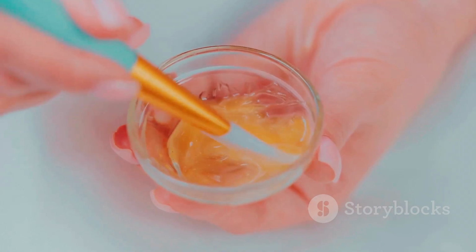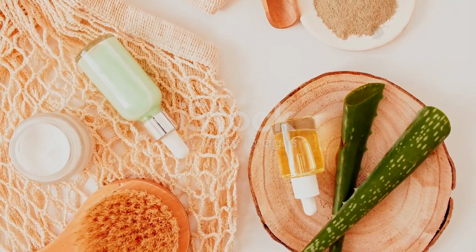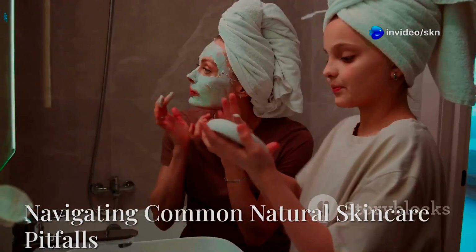Reduce your environmental footprint by making your own skincare products whenever possible. This allows you to control the ingredients and packaging, minimizing waste and reducing your exposure to harmful chemicals.